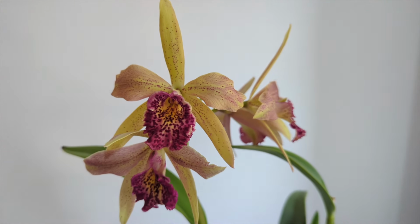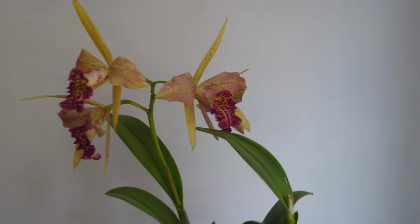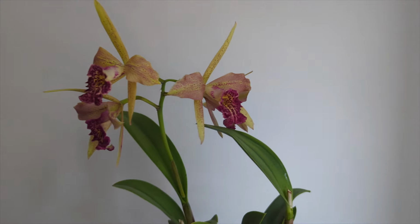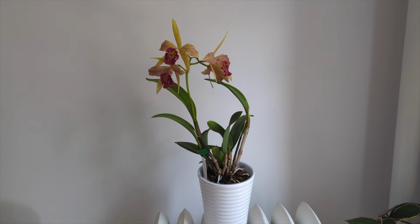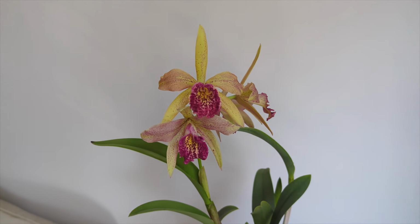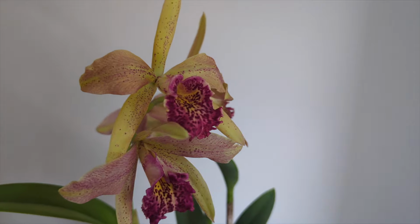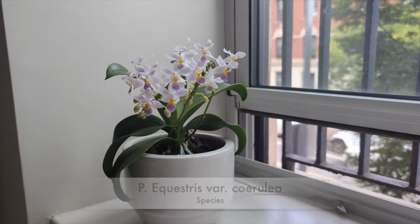It's a color changer. The lip is gorgeous. The fragrance is quite strong. It reminds me of the Wine Leopard, which I do have as well, which is a parent to this orchid. But I love the spots. I love the velvet color on the lip, which is also similar to the Wine Leopard parent. And the flowers are quite big. I also like that the bloom count has increased on this. I saw this listed on Carmela Orchids if you're looking for this one. Very, very pretty and highly recommended.